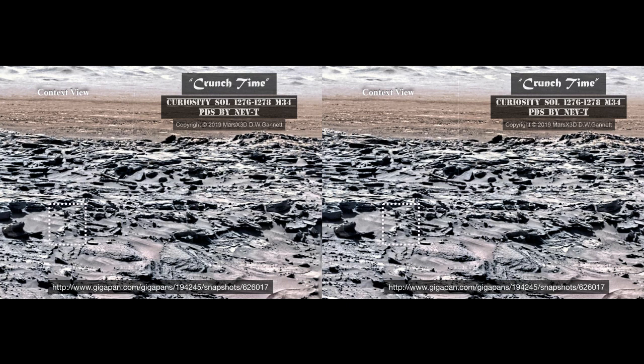And Neville Thompson's Knockluft Plateau PDS is an amazing gigapan filled with anomalies. Nothing was spared when the global cataclysm struck Mars. So here's another scene of brutal devastation stretching all the way to the horizon.